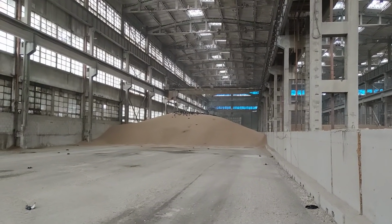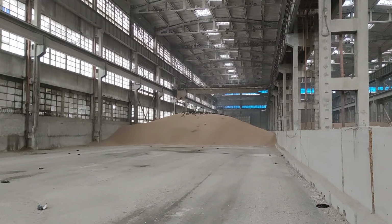Some more over there on the pile of grain, feeding. We'll get them all eventually.